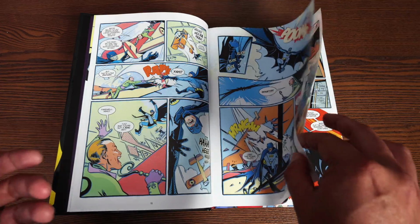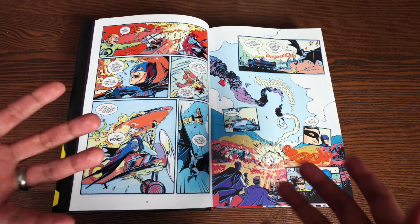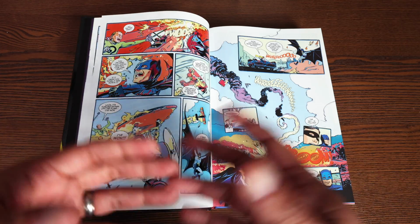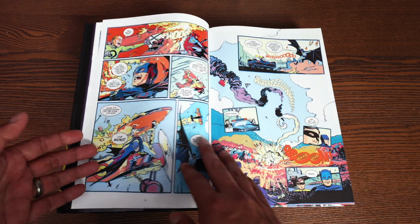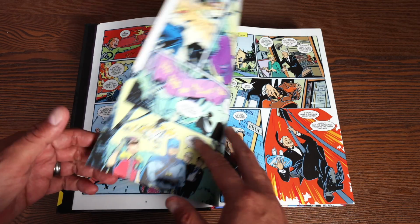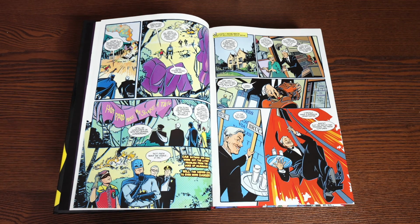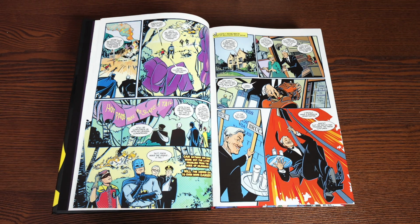Alfred was in there, Commissioner Gordon, but they also created characters for the show like Chief O'Hara, Mrs. Cooper, who will also show up here. And then, of course, oh my gosh, the beautiful Yvonne Craig playing Batgirl. Got to meet her, oh my gosh, 20 years ago. Still beautiful as she was.